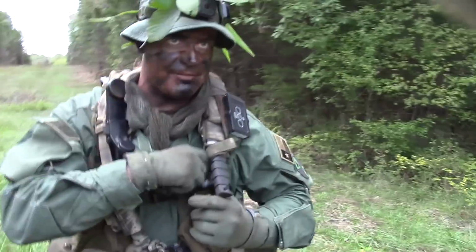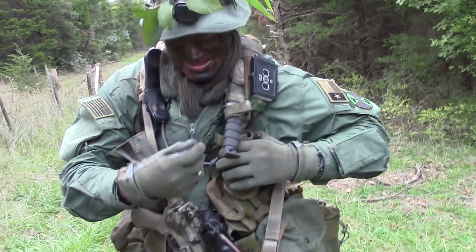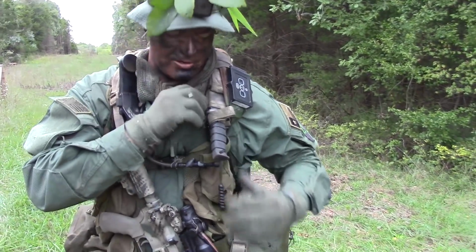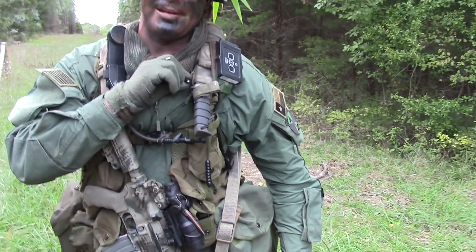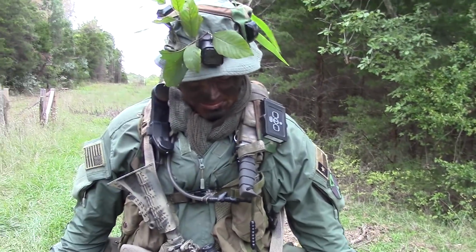Land nav out here, guys. Yeah. Big time. Do your homework. Do your homework. Pace counter. Small red light, right? It's handy. Keep it close where you can get to it.